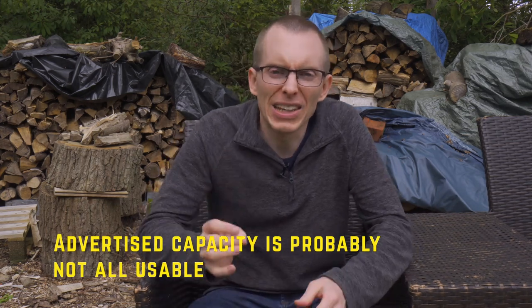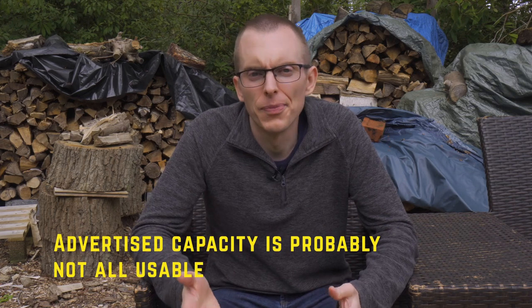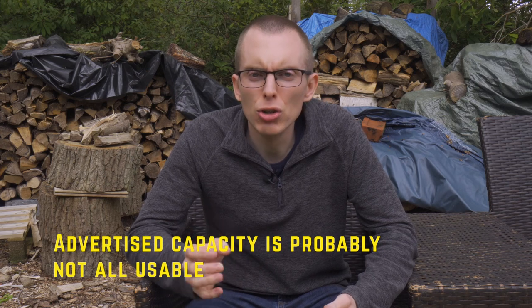Once you've worked out how much capacity you need, it's important when looking at batteries to understand that the advertised capacity is not necessarily all usable capacity. I don't own a Powerwall, but I noticed they advertise a 13.5 kilowatt hour usable capacity. If that's true, the pack is probably more like 15 kilowatt hours, with 13.5 kilowatt hours of that being usable.